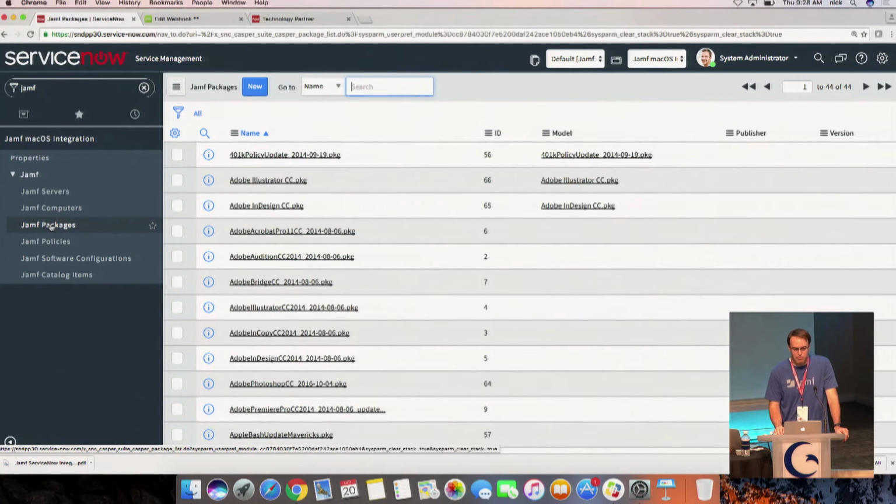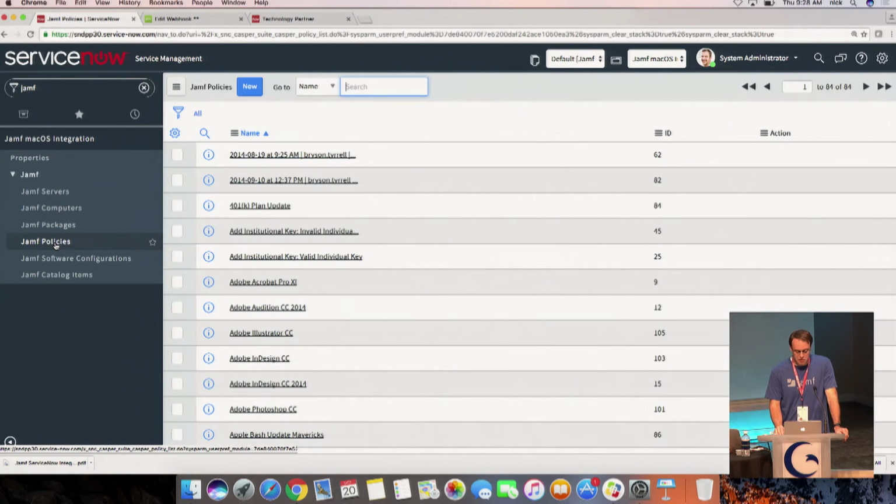Packages, of course, are another very important aspect of the integration. We pull over all of the packages that exist in the Jamf server. Policies as well, and this becomes important when you're starting to set up those catalog items, and we'll get into that next.